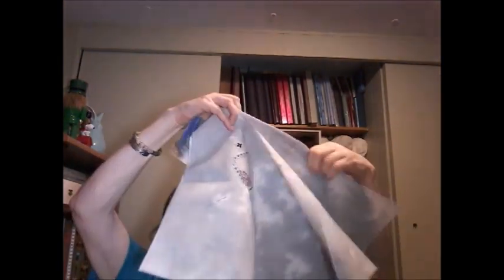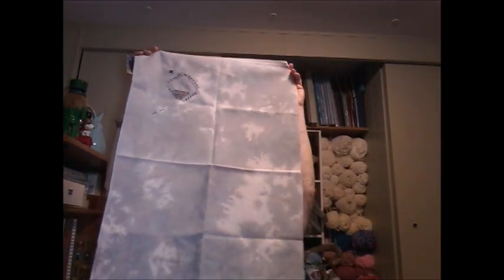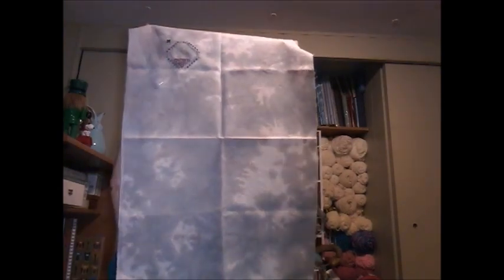So I bought the kit that came with the threads. Aren't those gorgeous? And then I had this, it's called Tarnished Silver. It's a 28 count Lugana. The pattern calls for Picture This Plus Cashel 28 count Dwarf. But I didn't have that, and I liked this fabric, so I'm going to use this fabric, and it was just the right size for the pattern.